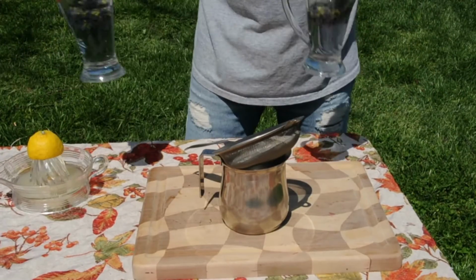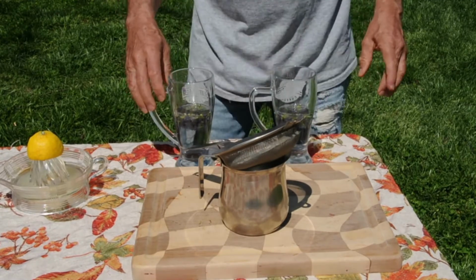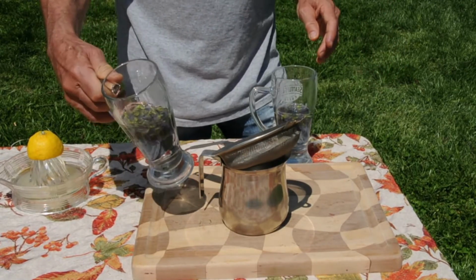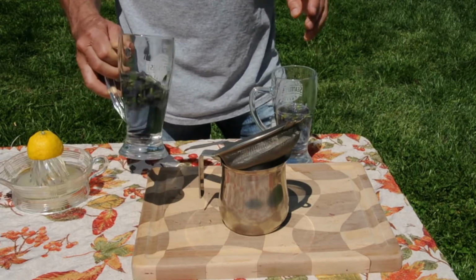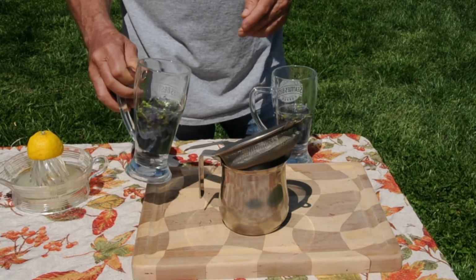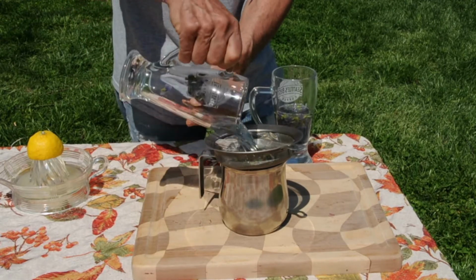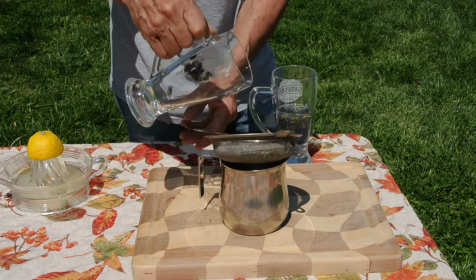Alright, so let's get back to our violet drink. So, right now I think they've been steeping long enough, the violet flowers. And at this point, they look kind of mushy and gushy. They don't really look so great. So what I'm going to do is strain them out of the drink, because they don't look very appetizing.